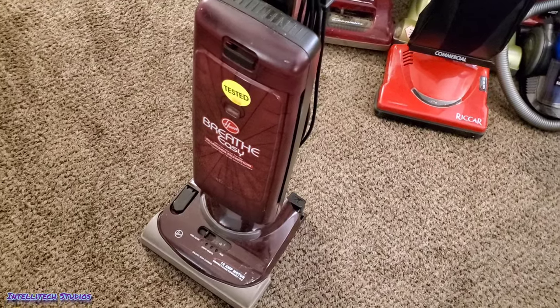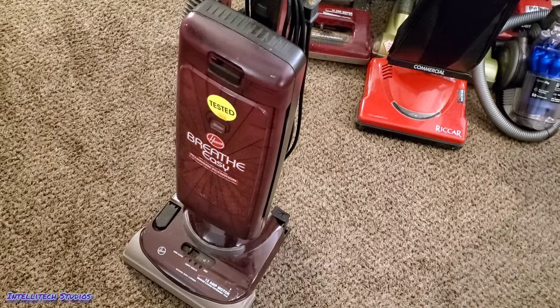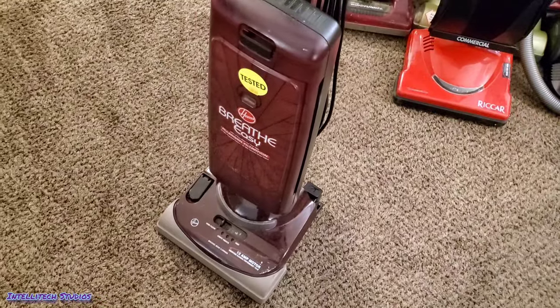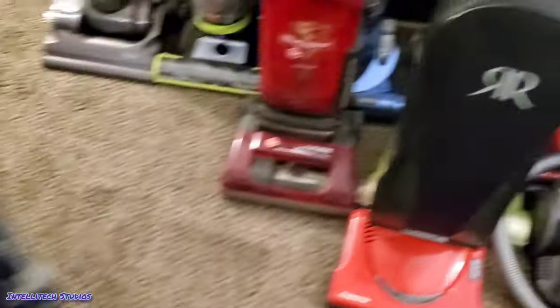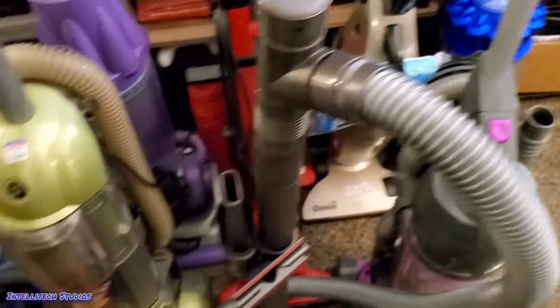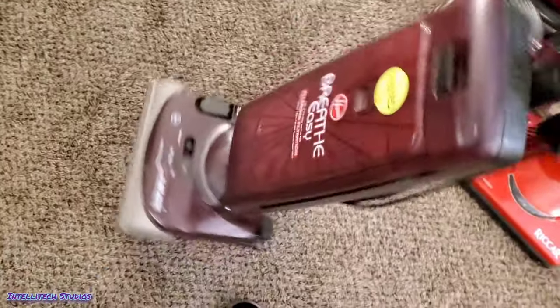So, Restore is closing, unfortunately. So, this will likely be one of the last videos that features vacuums from there. And that would include this Hoover Breathe Easy and this Hoover Wind Tunnel. So, yeah. Very unfortunate. And I don't believe any of these other machines are from there. So, we'll go ahead and run both of these Hoovers, starting off with this quite nice Breathe Easy.